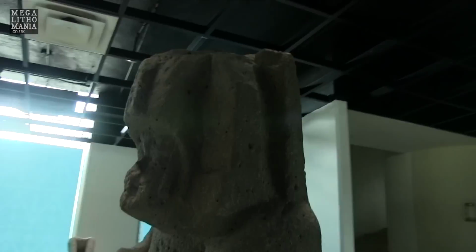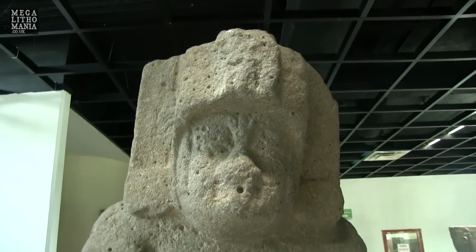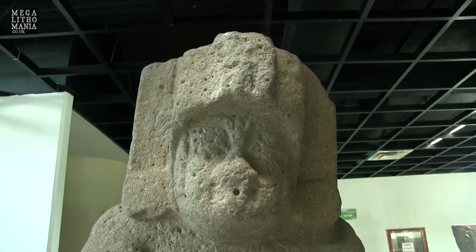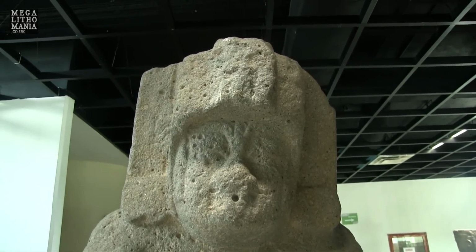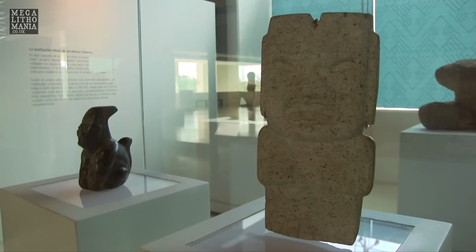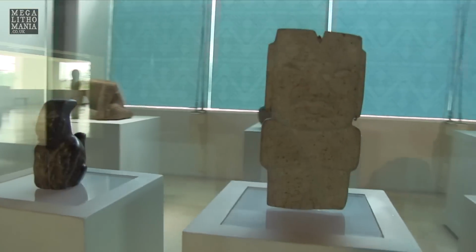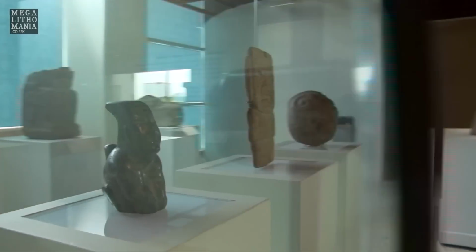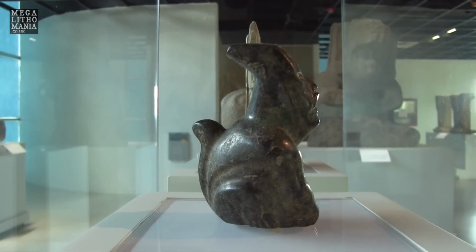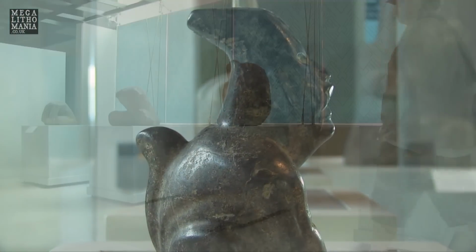It's almost like sumo. If we have a close up of the face, it's quite badly weathered, but it clearly has this amazing headgear and what looks like a kind of frown, like a weird jaguar frown on it. These two pieces are from La Venta. They show kind of half human, half jaguars. You can see that in detail here. If we look at it from the side, you can see the skull, which has this classic jaguar thing going on.